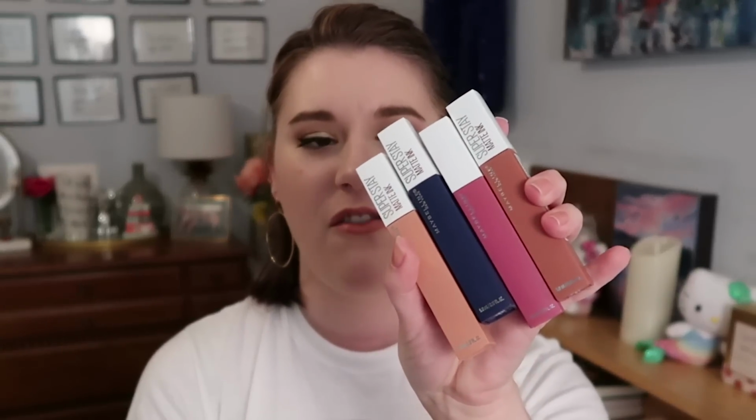So let's start with lips. I'm choosing the Maybelline Superstay Matte Ink liquid lipsticks. I have 4 of them. Today I'm actually wearing Poet number 60, which is a nude color. Let's try to get some swatches up in here. These are so pigmented, insane, and they will last at least until you eat.